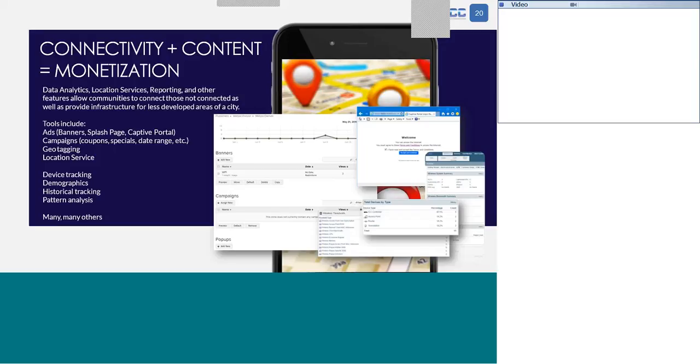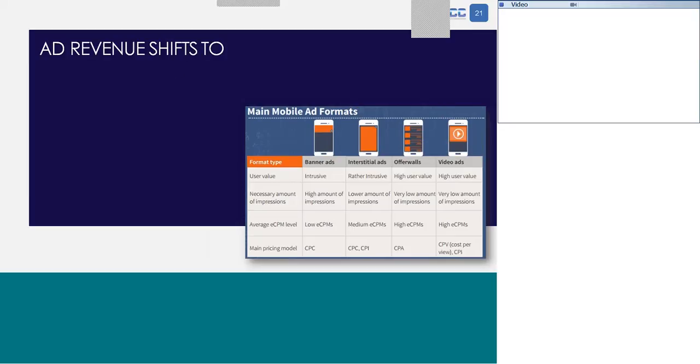And those tools can include everything from ad banners and campaigns, geotagging, device tracking itself, right? What type of devices are on that network? Are they more iOS devices? Are they more Android devices? Demographics of the actual users as well within that physical environment. So we get to a point where the network itself becomes a tool for the IT to use, as well as marketing to use, based on the business model that they're looking at.